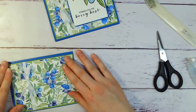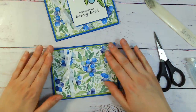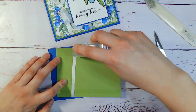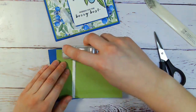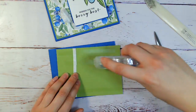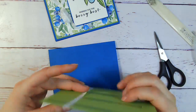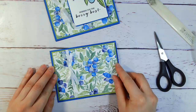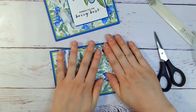Okay. So now I'm going to glue this onto my card base. Again, I'm just going to use some Stampin' Seal. And I'll put a few... Ooh, see if I can get this going here. There we go. Put a few strips on the back just to glue it to my card front. Glue it down just like that.